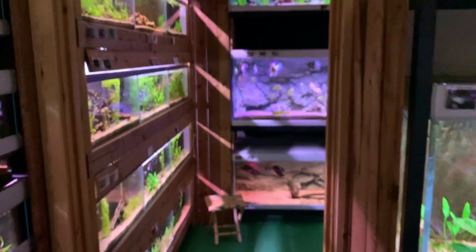Let's go through to this room here. More tanks.